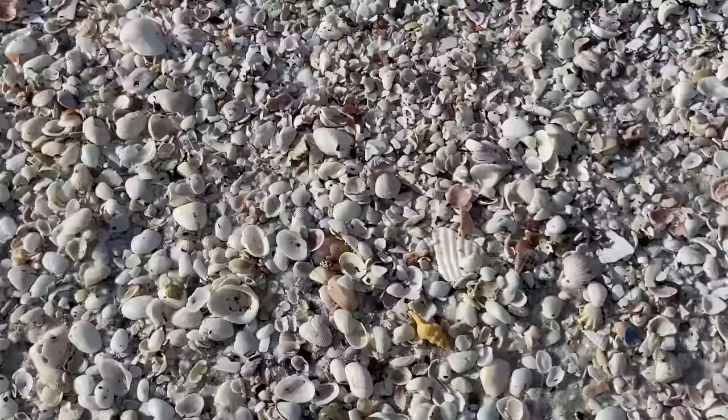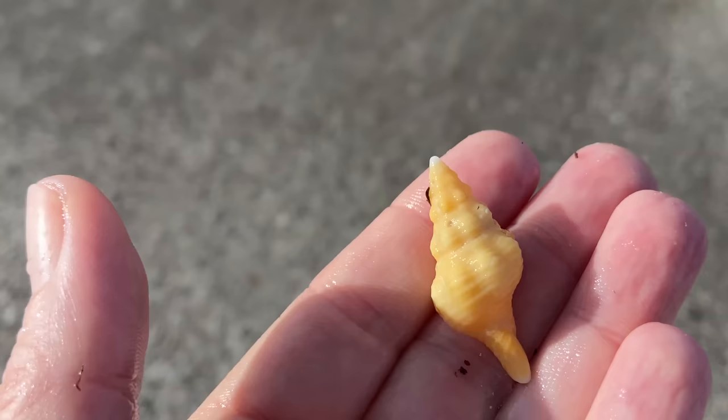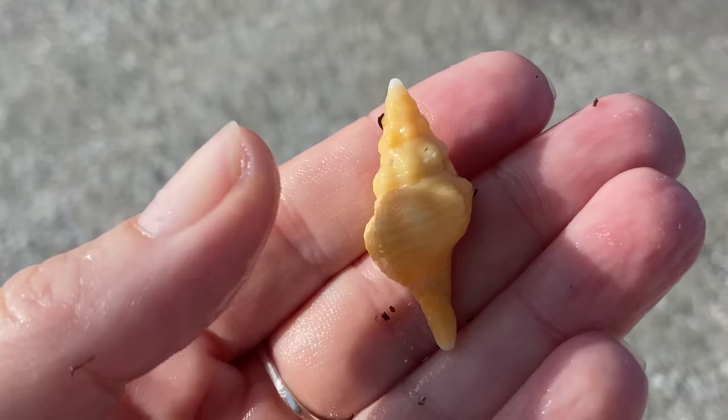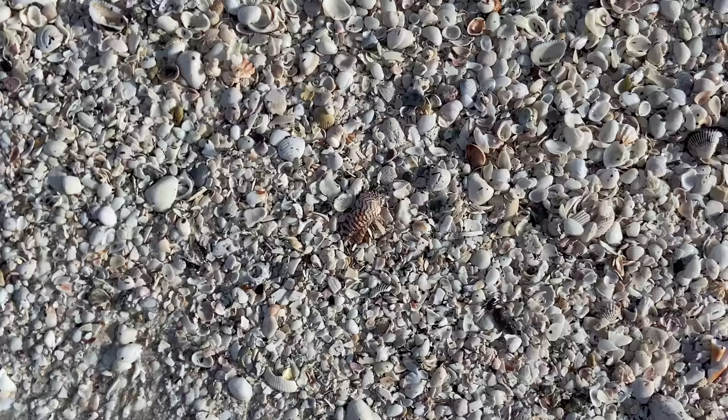And that is just fine. Usually it's a little bit easier to shell at low tide, but this is fine too. And that is a nice little horse conch. Terrific.